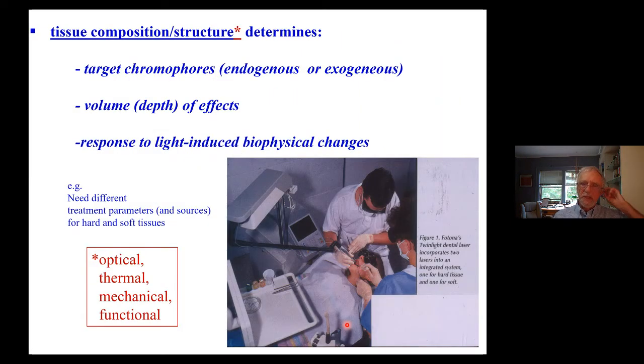Tissue composition and structure as the second parameter are also important. And by composition and structure, we mean not just the optical properties, but also the thermal properties, the mechanical properties, and the functional properties of the tissue. The composition and structure obviously determine the chromophores, which chromophores are present either naturally in the tissue or if an external agent is given. As we've just seen, it determines the volume or depth. So different tissues will have different depths of penetration of the same wavelength of light.